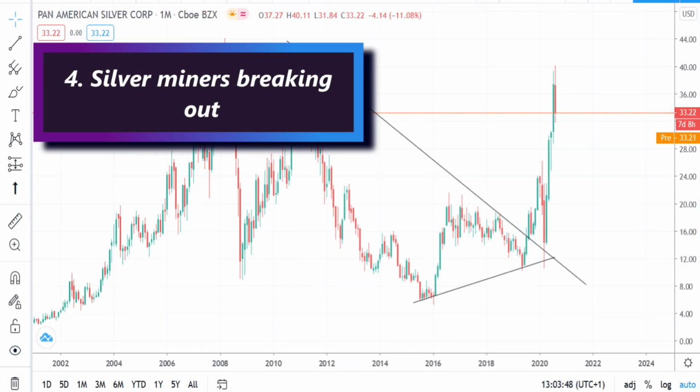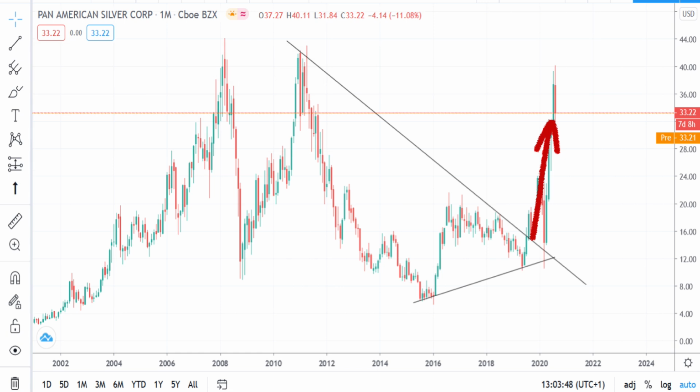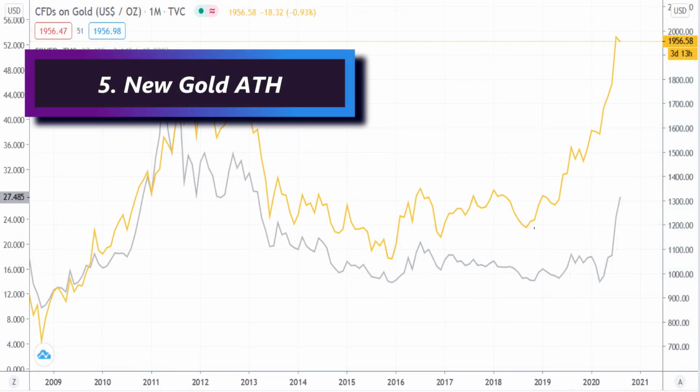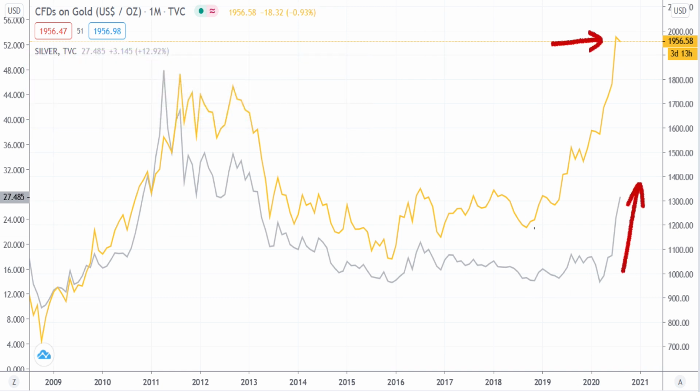Fourth, we've seen the breakout of a number of miners, whether it's Pan American Silver Corporation and its breakout, as we can see here, or Fresnillo in this chart. We can see that the much improved prospects of higher revenue per ounce is now starting to be reflected within the stocks of those firms that have a high proportion of silver, which offers them additional leverage to any gold mining activities.